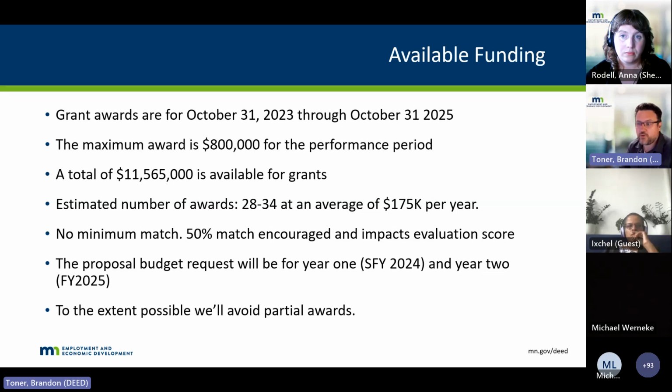However, we reserve the right to award partial awards. Why do we do partial awards? It's usually because we have a lot of really great proposals and we don't have enough funding to fund everybody at the full amount, and we want to get more folks in, and that means haircuts so that we can fund more proposals. We have a great increase in funding this time around, so we're hoping that we can fund everybody at 100%. But we once again reserve the right for partial awards to meet strategic objectives, whether that's geographic equity, community equity, and other goals to make sure we can serve all Minnesotans.